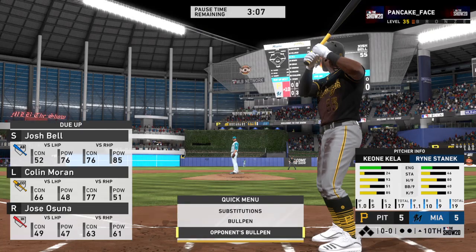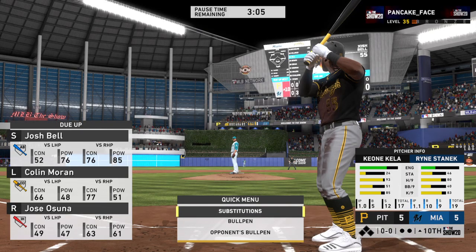So striding in, Josh Bell. Leading off for the Pirates, the first baseman, number 55, Josh Bell.